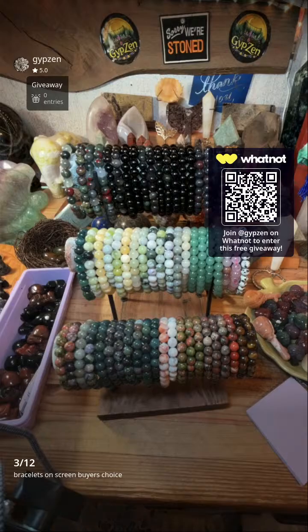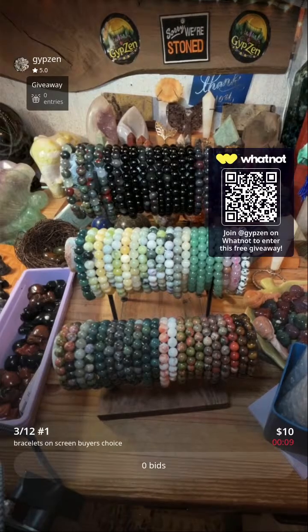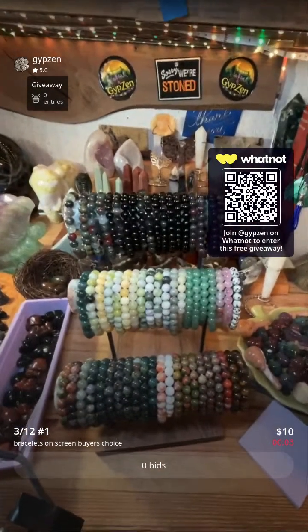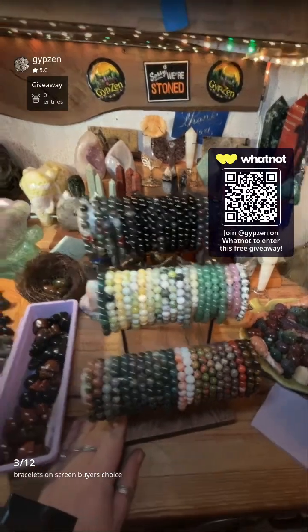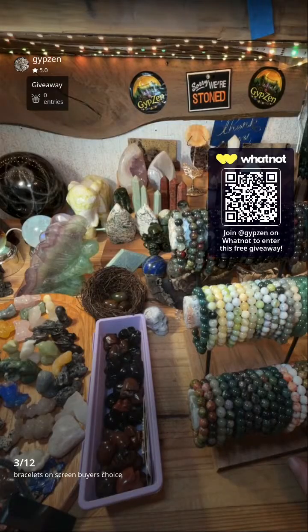Okay, let's see what else is in her basket. Anybody else on the bracelets? Running again, 3 for 10. Okay, let's move this. Where are we going to move it to?